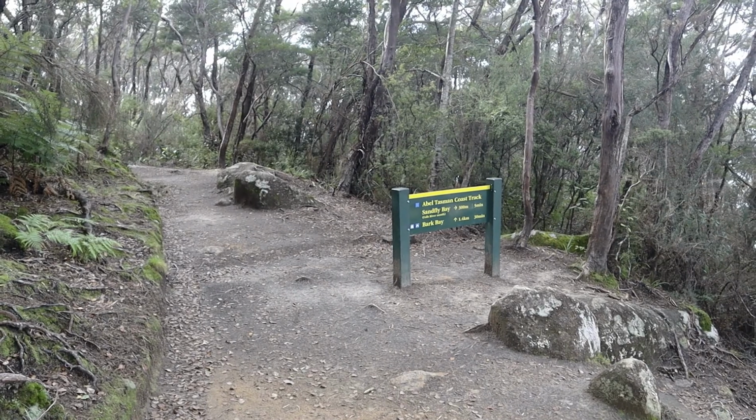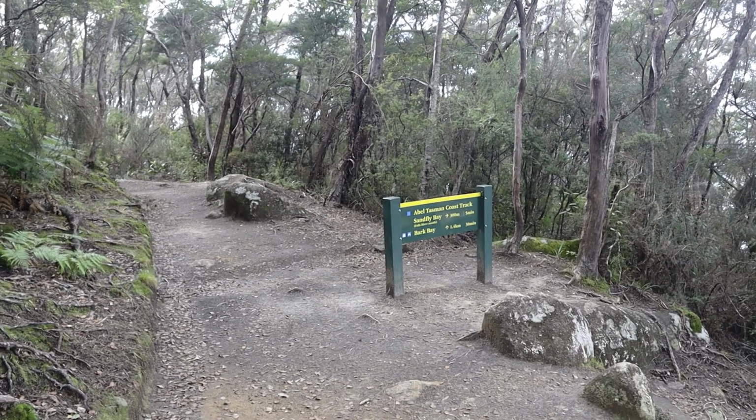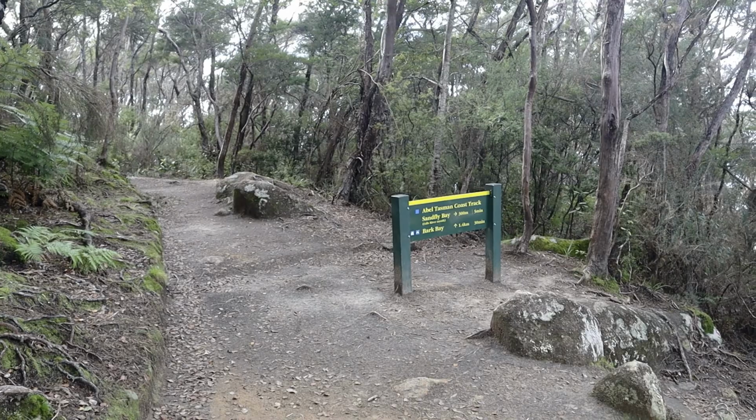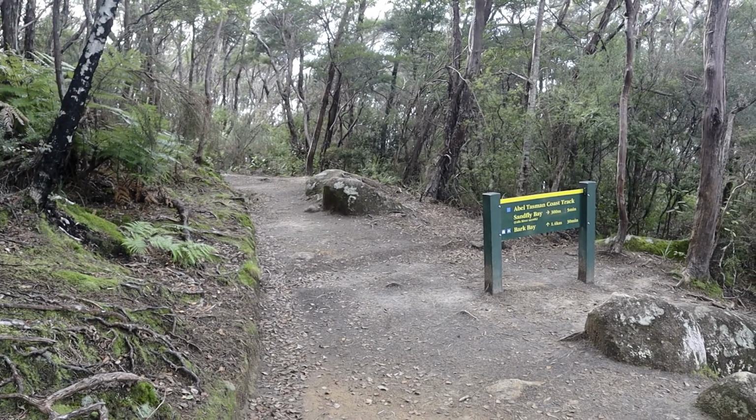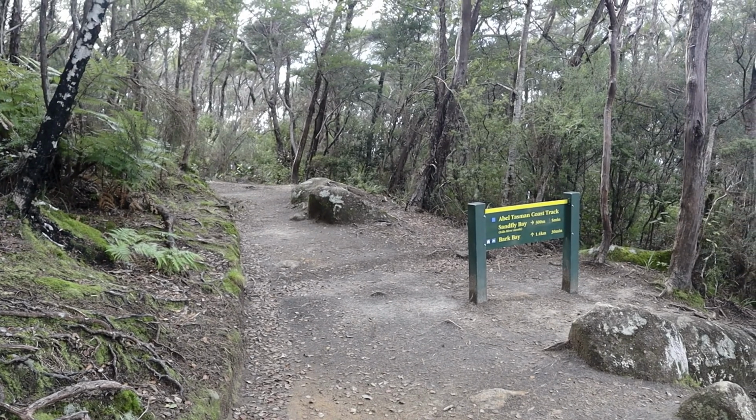So I'm at the side track down to Sandfly Bay. That's the mouth of the Falls River. Bark Bay is straight ahead, 1.4 k's, about half an hour to 40 minutes.